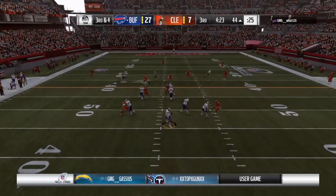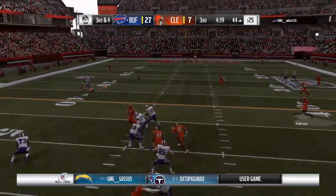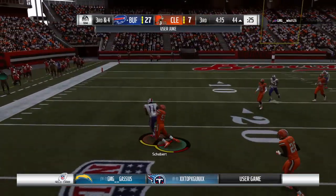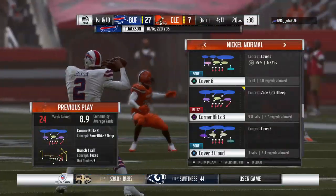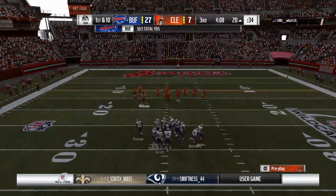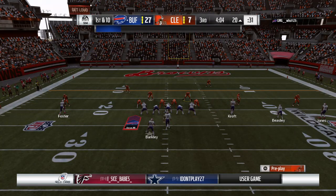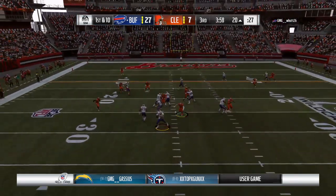From the gun on 3rd down, Jackson. Flushed out right. It's caught. Jones. And he's going to get this one down to the edge of the red zone. That one goes for 24 yards. Sometimes it's designed, and sometimes you just have to know when to leave the pocket and move and make something happen. And on that play, he's able to get on the run and was still accurate throwing the football.